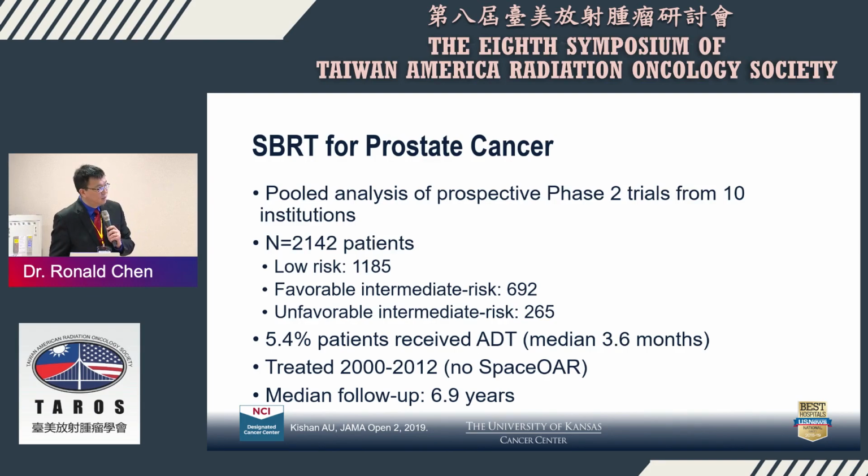So this is a pooled analysis of phase 2 trials from 10 different institutions. There's a total of 2,100 patients combined in this paper. I think the published literature has mostly low and favorable intermediate risk cancer patients. In this particular paper, there were 1,100 low-risk patients and 692 favorable intermediate risk, and really in the literature, there are not very many unfavorable intermediate risk or high-risk patients.